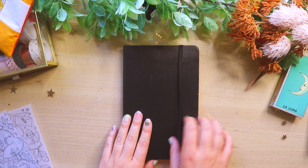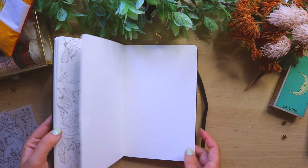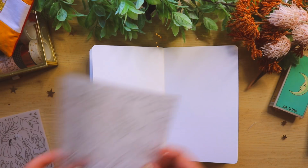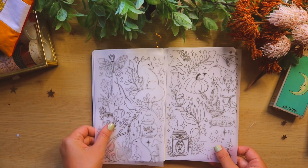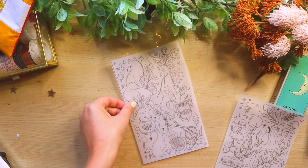So now that they're all printed out, I'm going to open up my journal just to make sure that they fit nicely in there. This was a past sketch that I recently did that I still need to paint. I haven't gotten to it yet, but it looks like they fit perfectly.